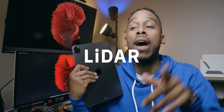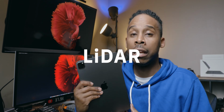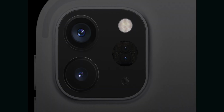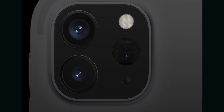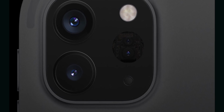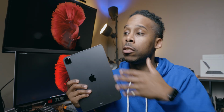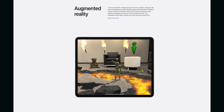And then reason number 5, we're going back here to this camera module. We're gonna talk about the LiDAR sensor. What is a LiDAR sensor? It's got something to do with AR. Now, when you're getting into apps that use AR, like measuring apps, you can aim your camera at this table and measure it out. If you're getting ready to shop for furniture, you're able to place it in your room and just get an idea of what it looks like.